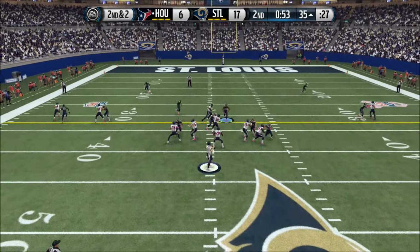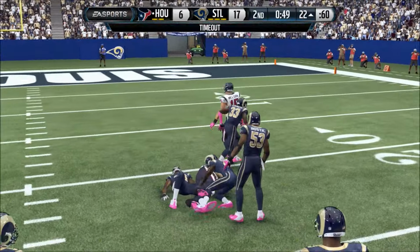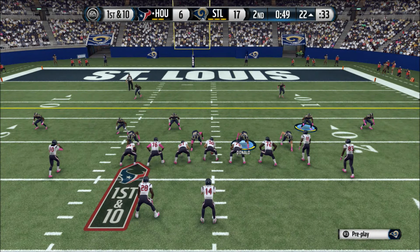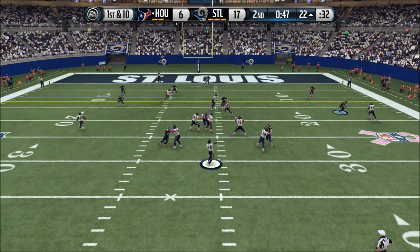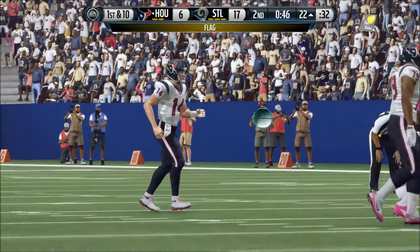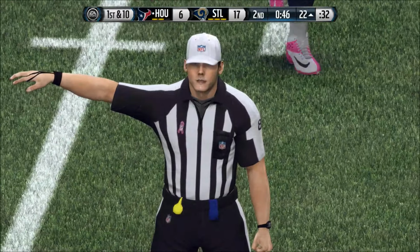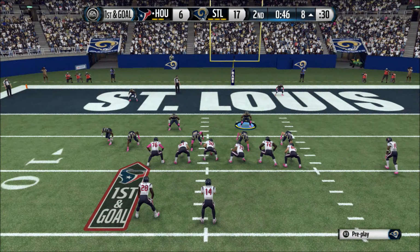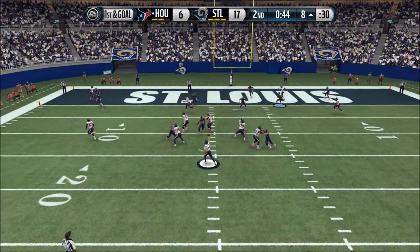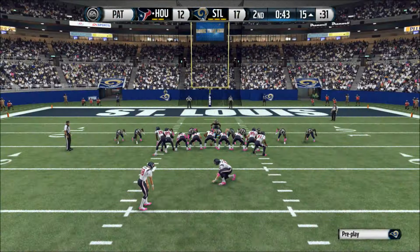The Texans will take the snap from the 35. Donnell with the reception. The Texans signal that catch for a first down. They'll go shotgun here. The catch is made by Strong. Personal foul. Face mask. Defense. Tackle some tremendous athletes in open space, and sometimes accidentally you're going to grab the face mask. That's a touchdown.